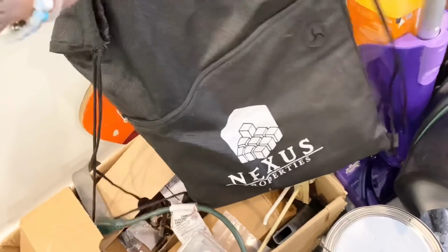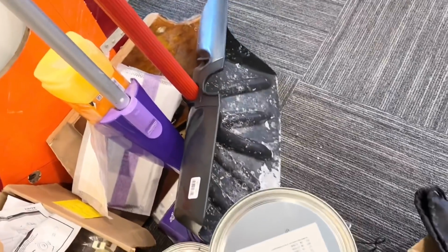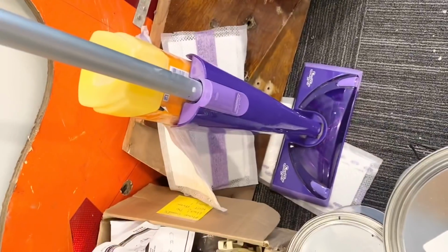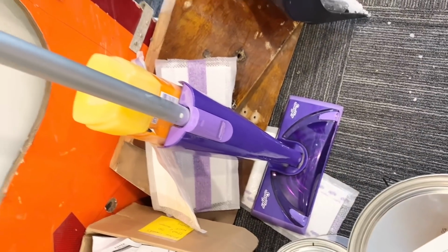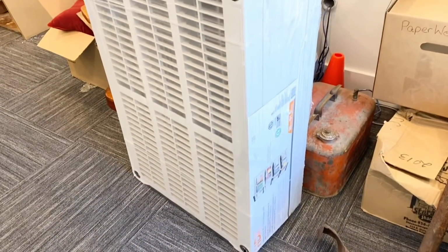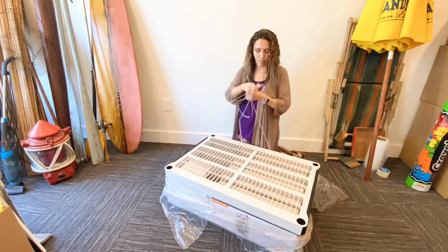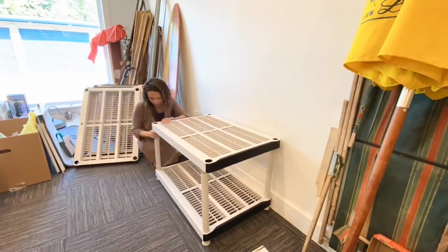And also this bag. This was from the best of in our county that we won, but we can let that go. And we can also let go of this Swiffer. I don't use it. I actually use a mop head that we can wash in the washer. So now it's time to start building this shelving unit. That way I can start organizing boxes and bins and getting everything up off of the floor.